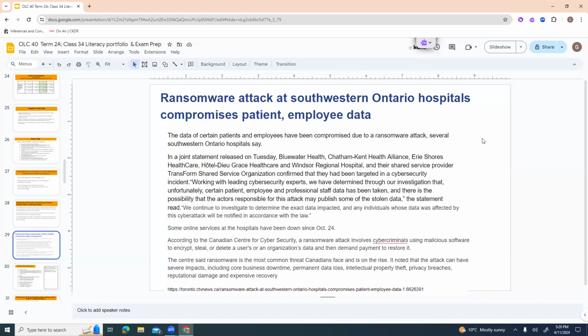The data of certain patients and employees have been compromised due to a ransomware attack, several Southwestern Ontario hospitals say. In a joint statement released on Tuesday, Blue Water Health, Chatham-Kent Health Alliance, Erie Shores Healthcare, Hotel Dieu Grace Healthcare, and Windsor Regional Health Hospital, and their shared service provider, Transform Shared Service Organization, confirmed that they had been targeted in a cybersecurity incident.